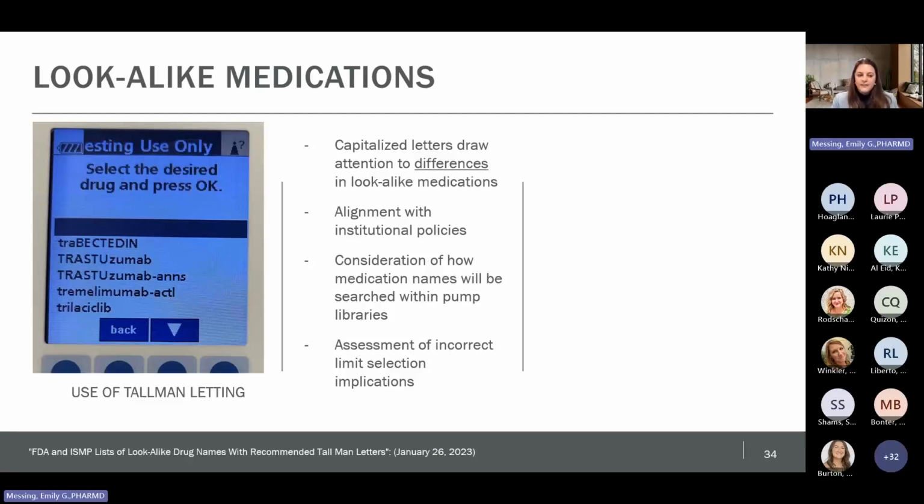So one of the most obvious strategies is the use of tall man lettering. For those of you who are not familiar with this strategy, it is when you use capitalized letters to draw attention to the differences in lookalike medications. So you can see on the screen here, we have trabectedin and trastuzumab, but both of those start with the TRA. So we've called out the differences there. We want to make sure whenever we're making these changes to the pump or the way that medications are going to appear in the pump, that it is in alignment with our institutional policies and the way that the drugs will appear in our other systems.